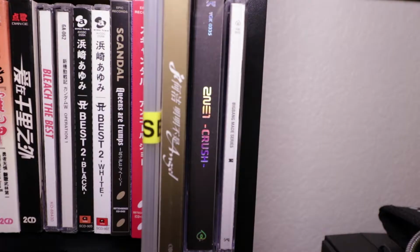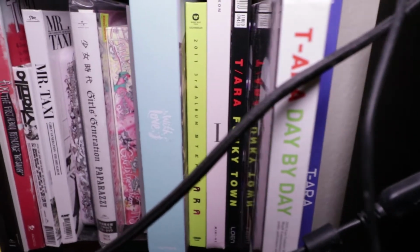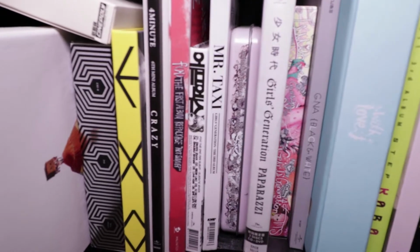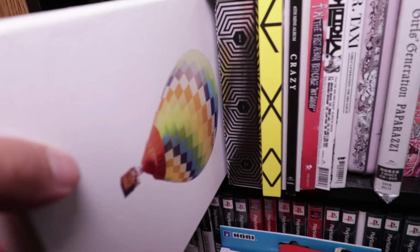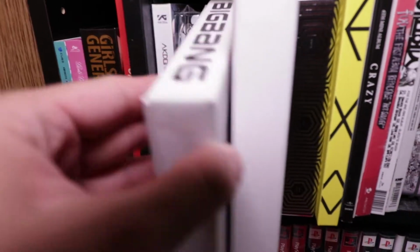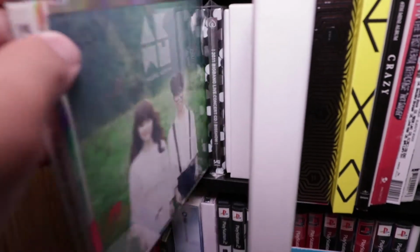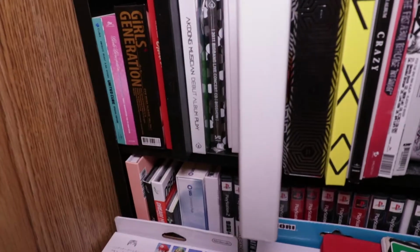This is my Chinese music. And next we're showing you our K-pop stuff that we purchased while we were in Hong Kong. I have Tiara, a lot of Girls' Generation. Yeah, and then this here that I'm showing you right now is a BTS album. And then next to that is a Big Bang album. And my favorite out of these albums is Akmu, another K-pop group duo.